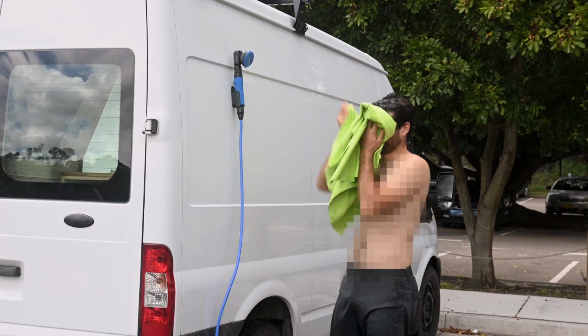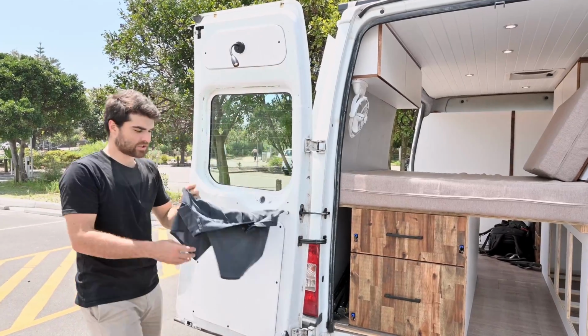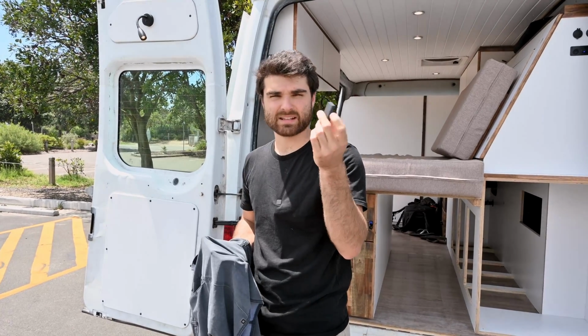You'll also notice an extensive use of magnets in this van. So I grab these little magnets and I use them to hang up my clothes wherever I need them to hang and dry. And that prevents me from needing a clothing line. I've not seen anyone do that, which I don't understand, because these things are the best. They cost nothing and they save you so much hassle.